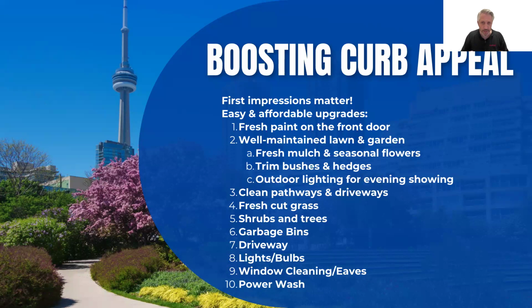A well-maintained lawn and garden. So before you're going to list, and especially before we take pictures of the house, cut the grass.